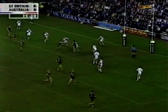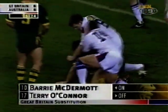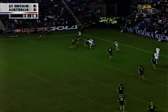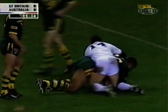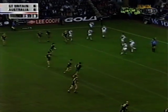Australia examining the defence again with Johns' lovely ball. And lovely defence from Great Britain. No way through for Fittler, but Badiris off the ground quickly to Lockyer. That's a lovely ball. That's going to be six to go. It's got to be. He certainly got that right. No, five, oh, at last, deary me. Well, Bill Harrigan.